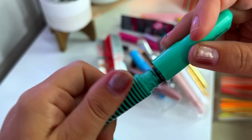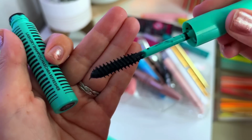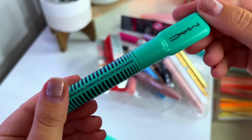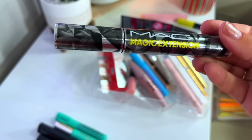Mine felt so completely dry. I feel like it did nothing but add this weird cotton texture to my lashes. I absolutely could not stand how that felt. It did not do anything except make them more clumpy and separated, and I hated it. Another big letdown from MAC.